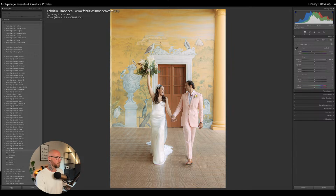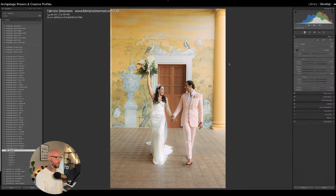So Delmare 1, super nice. You can really get a sense of that pastel look with this. It's just lifting those shadows, giving a nice amount of saturation and vibrancy to the colors. Delmare 2 and Delmare 3. I think it's got to be Delmare 1 on this one.